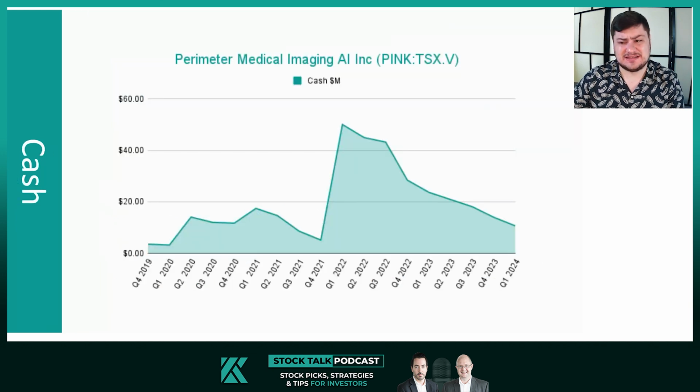Switching to the balance sheet, like I said, the company has cash of 10.6 million. However, as we can see, the cash balance has just consistently dropped over time. You can see that big jump up at Q1 2022, and that's due to them doing a private placement, raising 48.7 million at the start of 2022. And since most medical device companies or development companies burn through cash over time, you can see that relatively consistent burn quarter over quarter, as they don't actually bring really any cash in, only out.